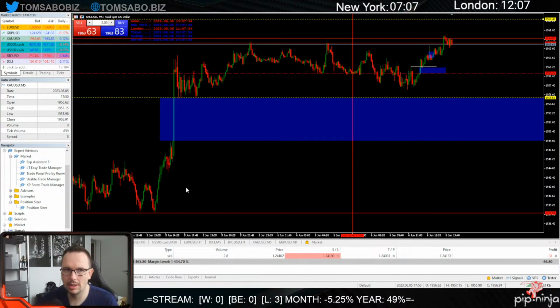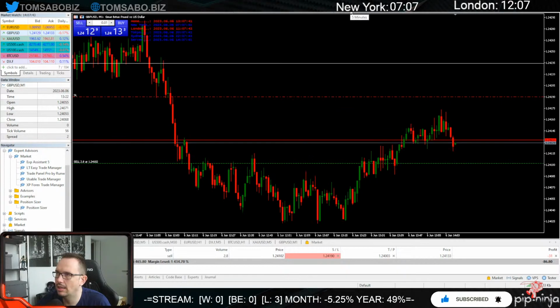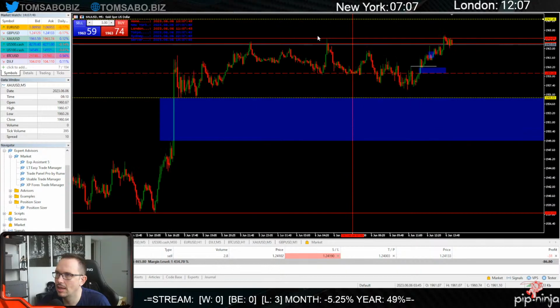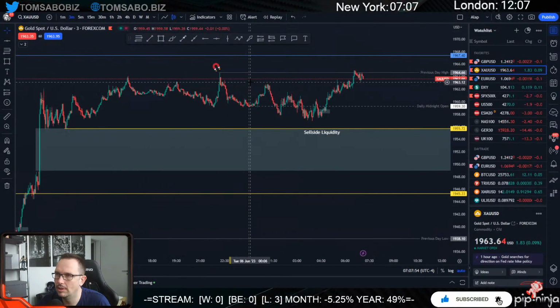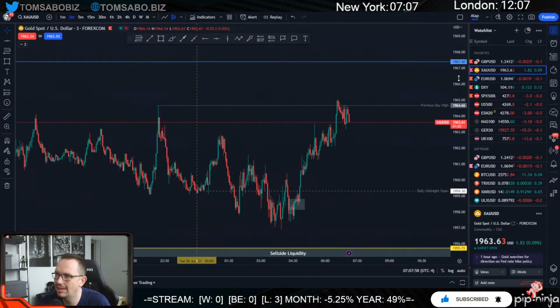And we're still hovering in that pound short in the hope of testing sell side liquidity at 24. And we have buy side on gold up there. Let me go to TradingView. Okay, so this has turned out to be good.